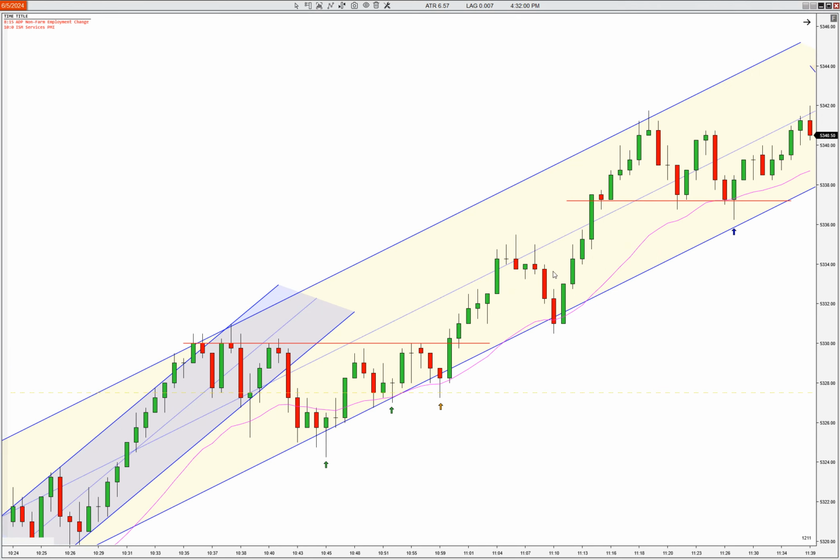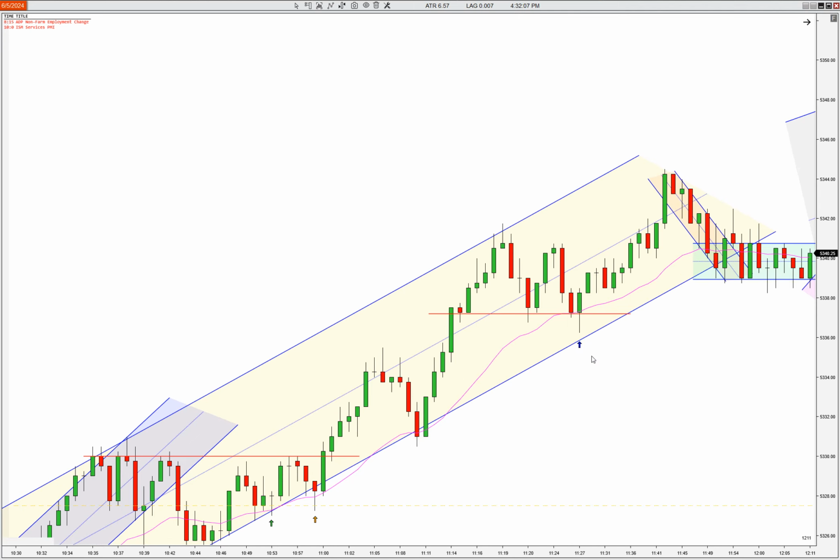Pushes up. You get a second entry. The bar's bad on this chart. Pushes up again. Confirms the upper side of the spiking channel. And then you get a first entry long, second entry long. So you can see on this chart how nice that second entry long looks. This is really almost a perfect setup.